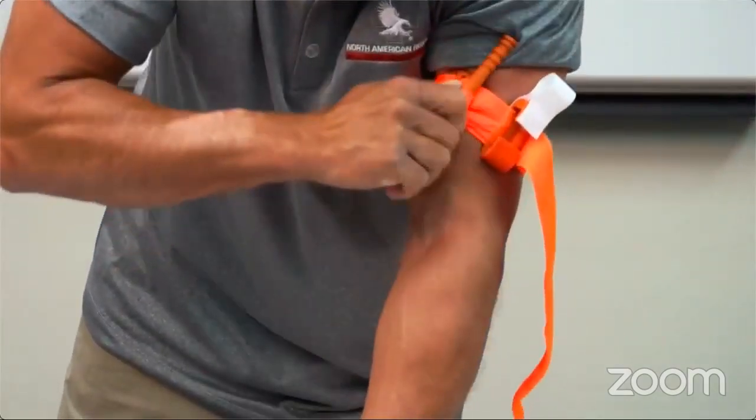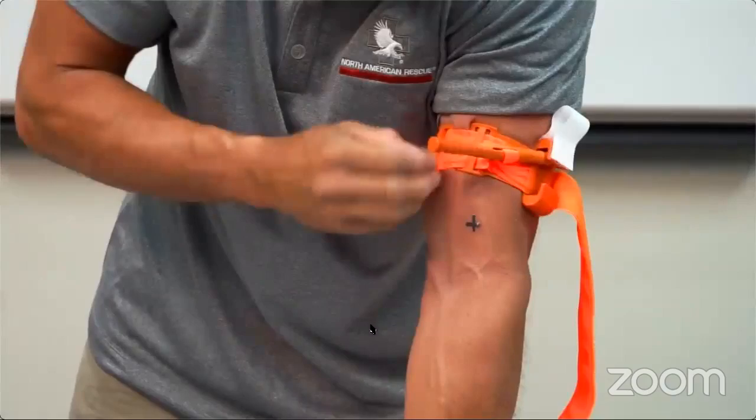Twist the rod until bleeding has stopped. Secure the rod inside a clip to lock it in place. Check for bleeding and distal pulse.